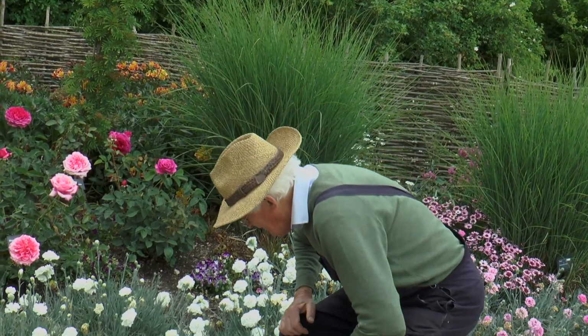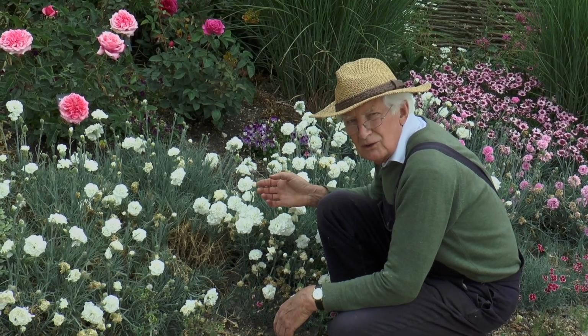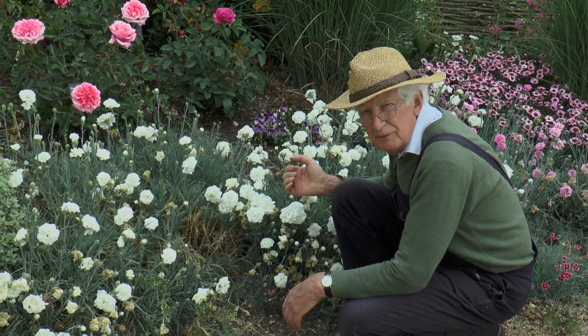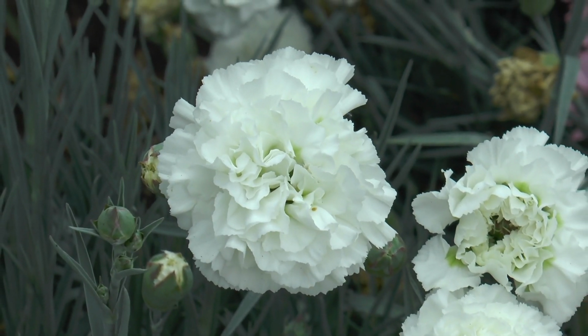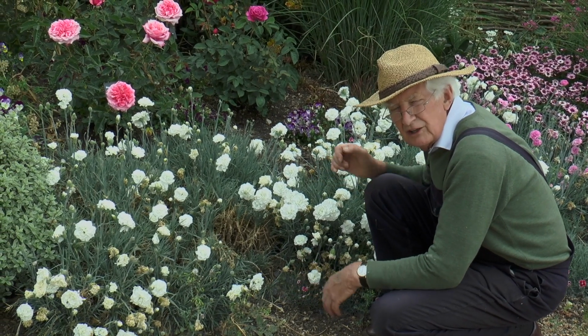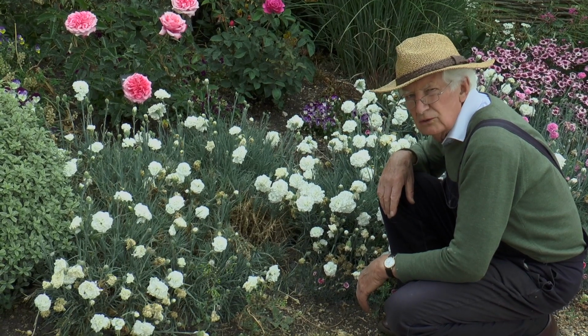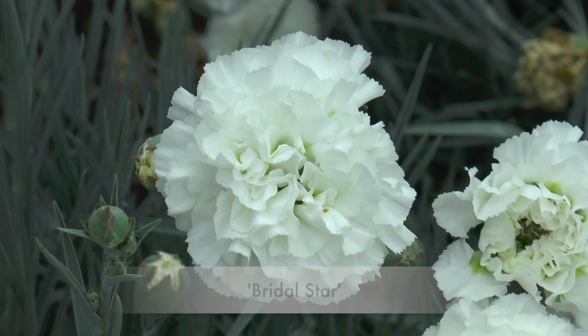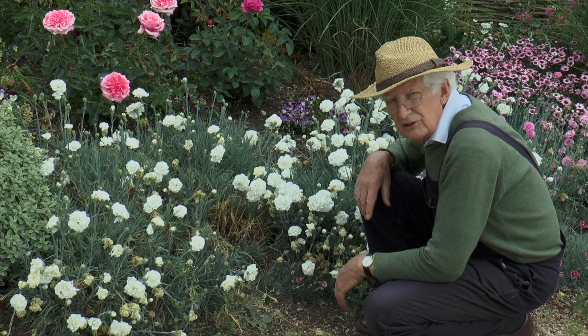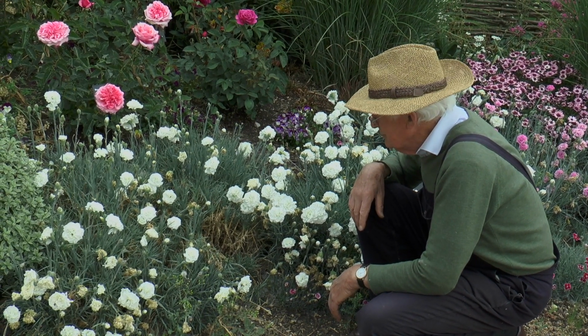And when I talk about fragrance, these new, quite tall, cut flower garden pinks are fantastic. Now they're in their third year here, so the stems are getting a little shorter, and there's probably more bloom as a result. This is Bridal Star, and we have a variety called Red Carpet and another one, Pink Ruffles.